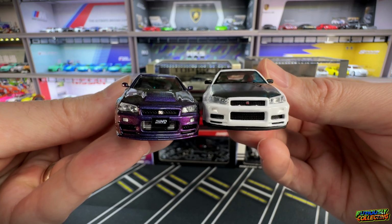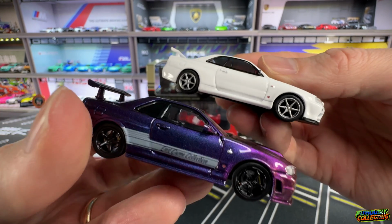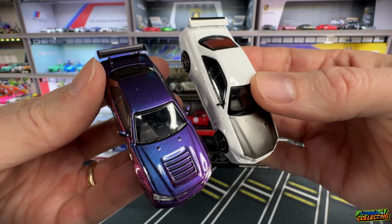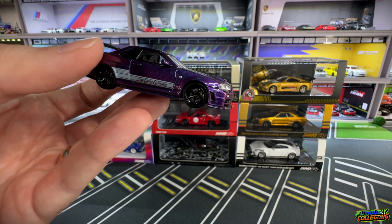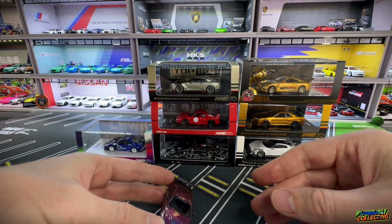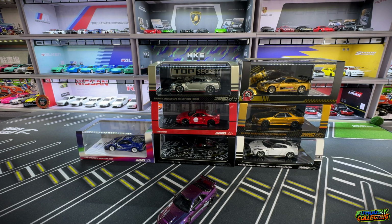Yeah, you can see everything is just a little more crisp on the Inno64. I mean, the Mini GT is still really, really good. Just the paintwork and some of the smaller details are next level. And the cool thing is a lot of these Inno64s aren't that much more than the Mini GT and the Kaido House. A lot of the regular models are right around that $20 to $25 range. So honestly, not too bad.